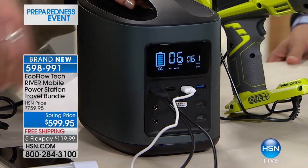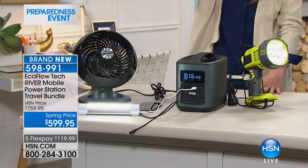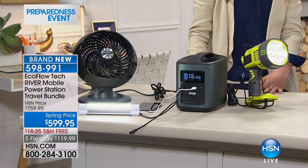So the light that you just saw could be running, could be recharging. We have our light going. It could be illuminating you when the power goes out. I mean, the uses really are endless.